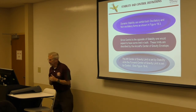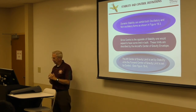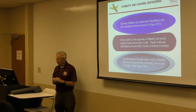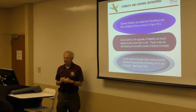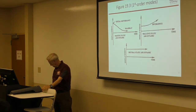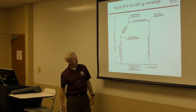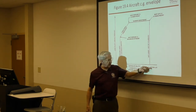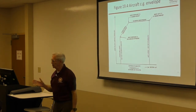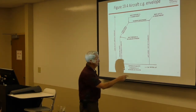Well, we said since control is the opposite of stability, one would expect to have some limit in both. And these limits are described by the aircraft center of gravity envelope. Okay, the aft center of gravity limit is set by stability, while the forward center of gravity limit is set by control. Here's a typical center of gravity envelope for a light airplane. If we move the CG aft, we will get to a point where the airplane just meets the requirements for stability. And then that sets the aft limit.